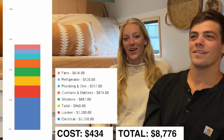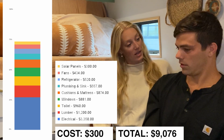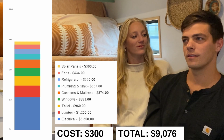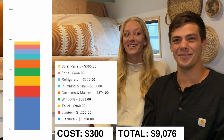Up next, we have our 3 100-watt solar panels, which cost us $300. Look at that. How many dollars per wattage? $1 per every watt. Who knows if that's a good price? Seems good to us. Seems good enough for us.